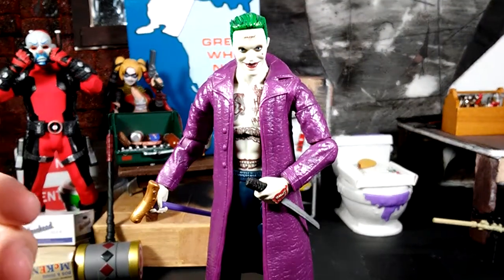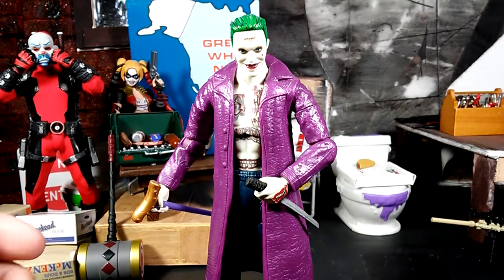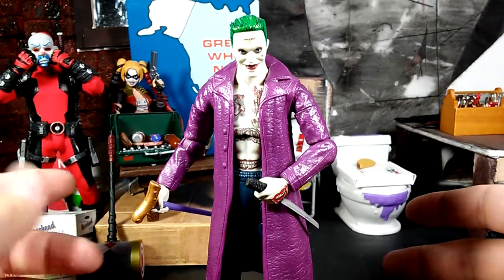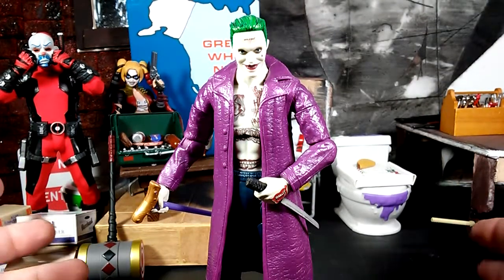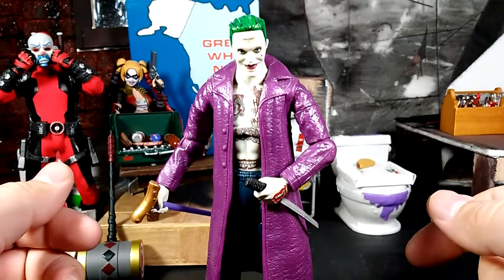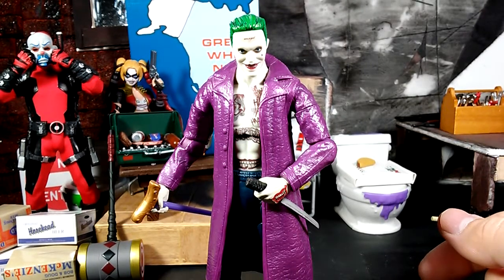So once again, talking about the Jared Leto Joker from a movie I don't particularly care about, Suicide Squad. Again, it's a Joker figure. I had to have him. To be honest, I was at Ross toy hunting, and at the time I was getting really frustrated because I wasn't finding anything. So I go into my local Ross and I come across this particular Joker figure, and he was like $5 sitting on the shelf. So for me, as a Joker fan, it was a no-brainer.